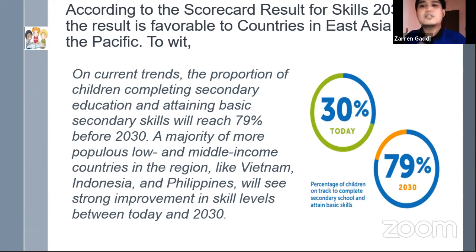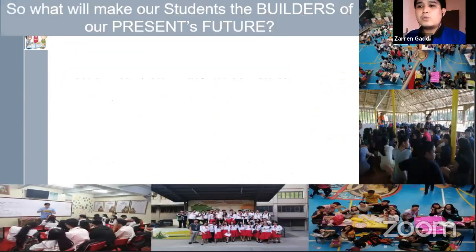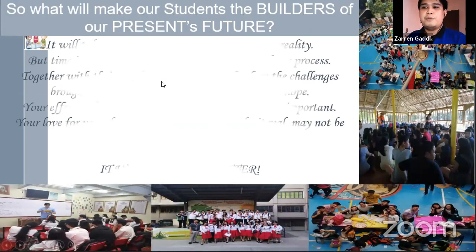According to the scoreboard result for Skills 2030, the result is favorable to countries in East Asia and the Pacific. And take note, the Skills 2030 is very favorable to countries specifically like the Philippines, because today our learning rate is 30%. We keep our fingers crossed by 2030, 79% will be the learning rate of these people in relation to the skills of 2030 which I enumerated a while ago. So hindi negative ang dating sa ating mga Pilipino pagdating ng 2030. But these statistics will only change if we continue on degrading soft skills, if we continue on making fun of other soft skills. Now, so what will make our students the builders of our present future? Remember this, students.